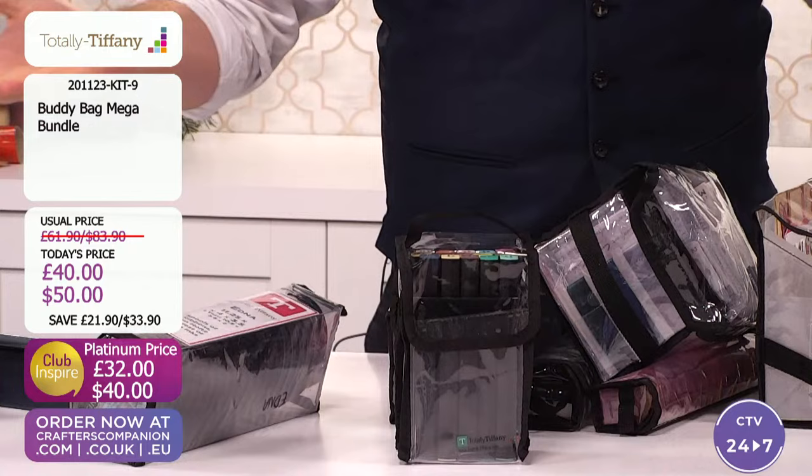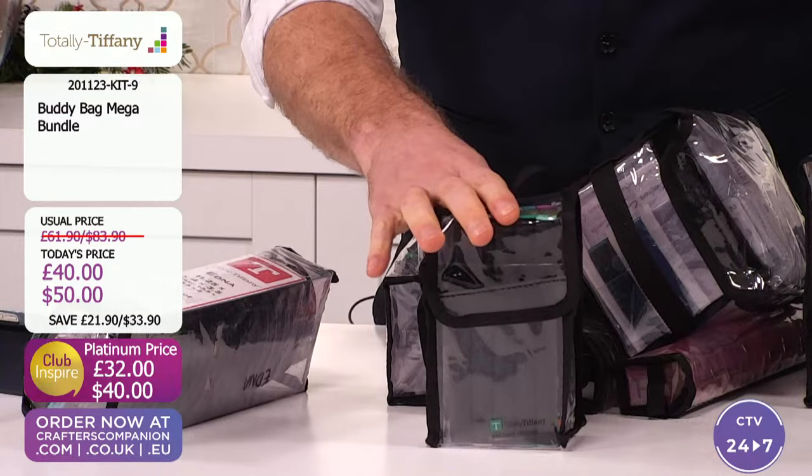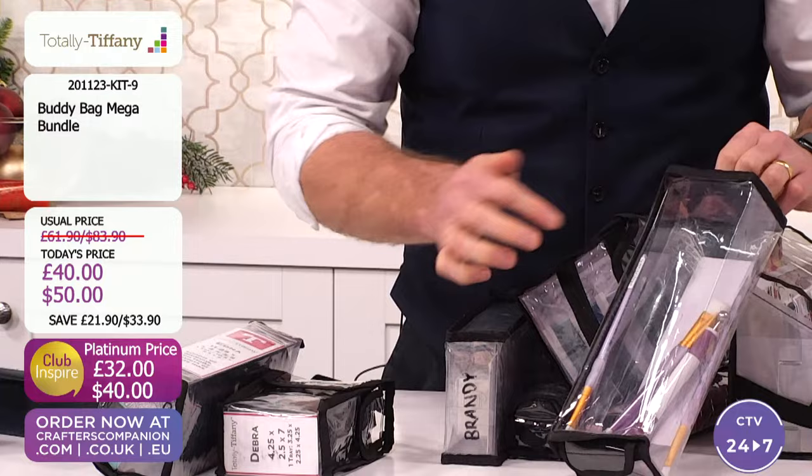So Deborah, again, absolutely perfect for storing pens. Sizes like your classics and your illustrators will go in there absolutely perfectly. All of these come with a handy carry handle. All of these have got your hook and loop, and they're all wipe clean for you as well. This big one here is Merle the Pearl. Again, for your longer tools, I mean, we've got in here some of our ball tools. We've got some of our paintbrushes in there as well.